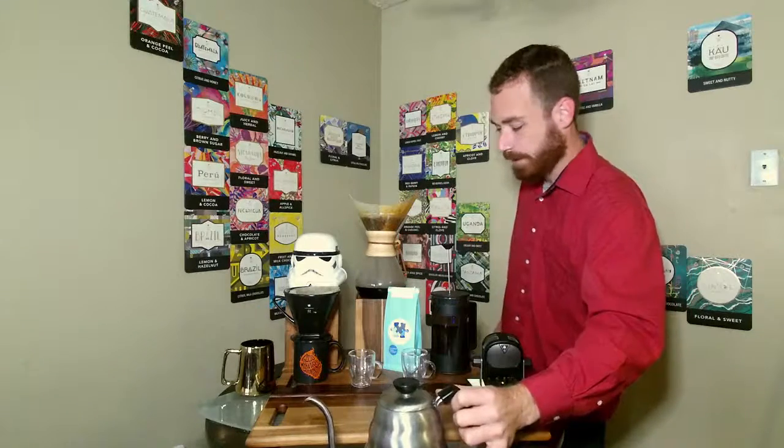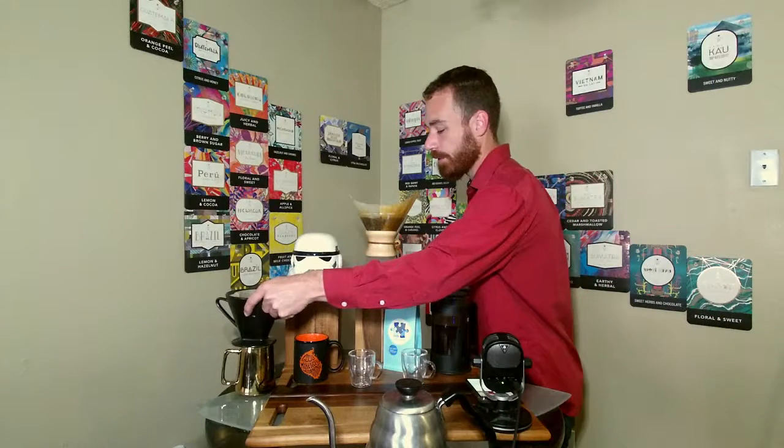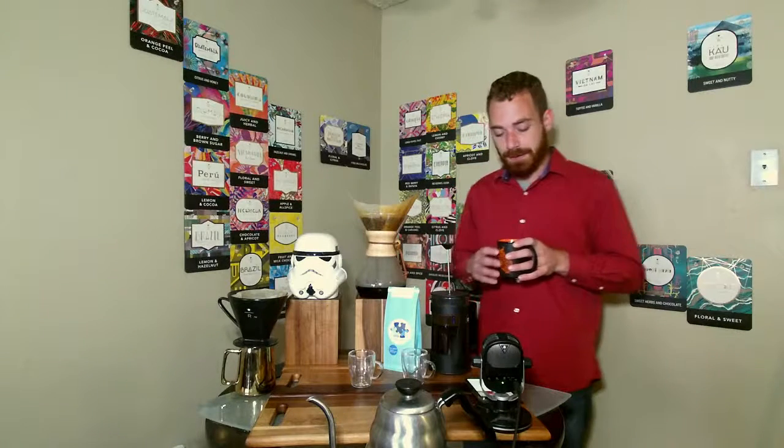All right, so while we wait for that Chemex to finish brewing, we are going to go ahead and taste the pour over. With the pour over, we're going to see a little bit more of the bright notes come through. And with the bright notes, we're going to see some of those strawberry notes. So with this, it's going to be primarily the strawberry notes with a little bit of milk chocolate finish.